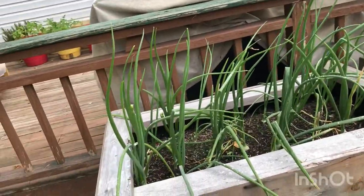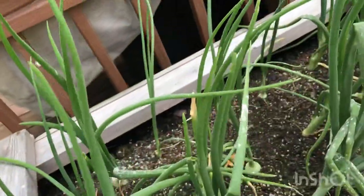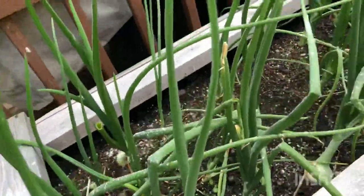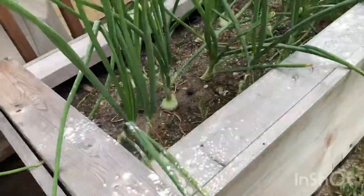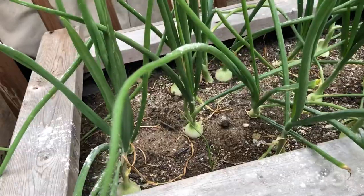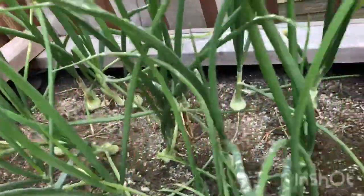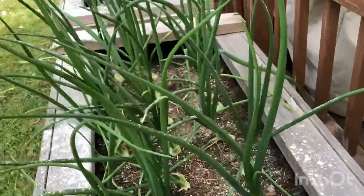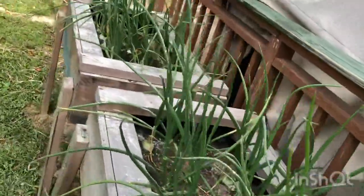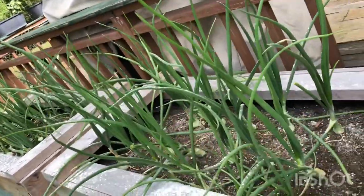And our big onions over here. You can see where Kelly dusted those as well, but I got some really good size on some of these, and they're starting to poke out of the soil there. So look how beautiful and healthy those are looking. So keep those worms out.